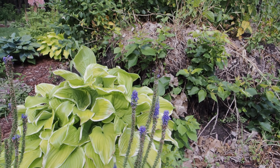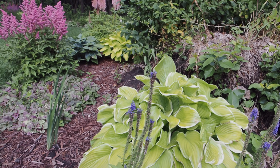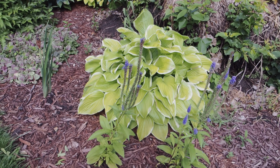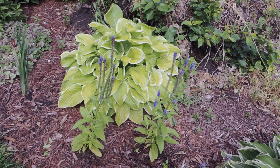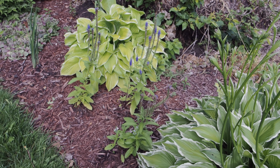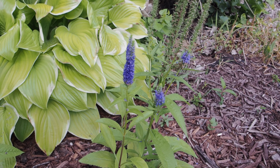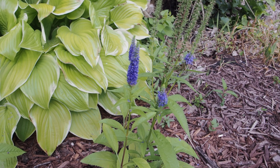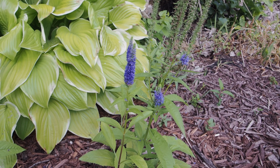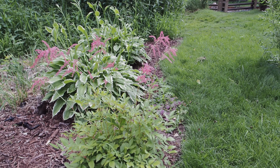I have some Veronica or some Speedwell right in front of this because they like boggy areas as well. It's first year, so still needs to fill in. Let me show you a close-up of one of the blooms. It's just like a purple. So if this fills in, I like it. I got these for like $3 each, I think, at Menards. So what the heck? Let me try it.